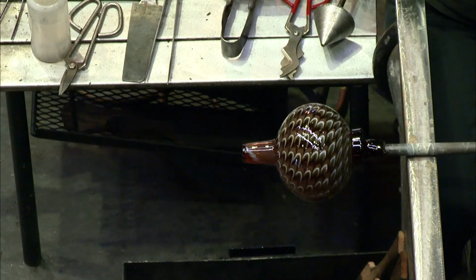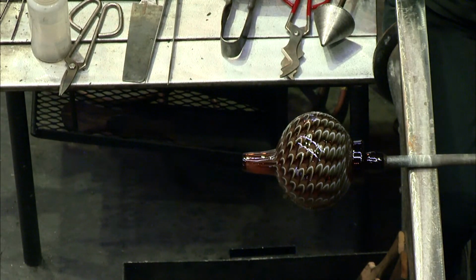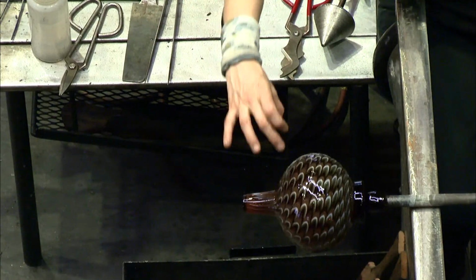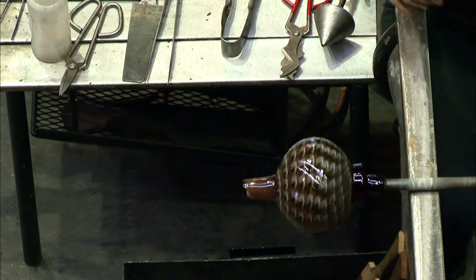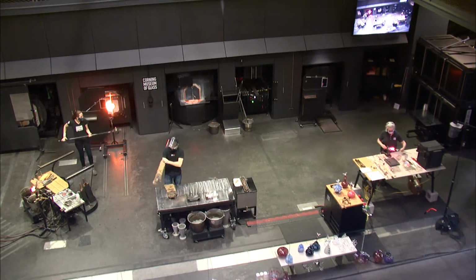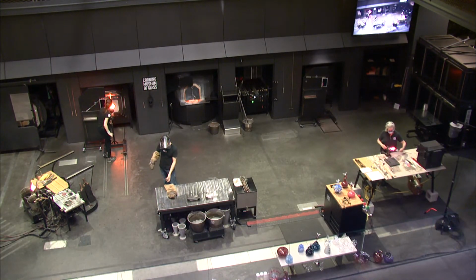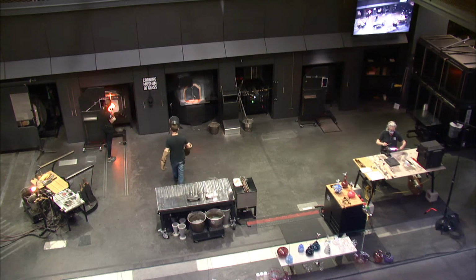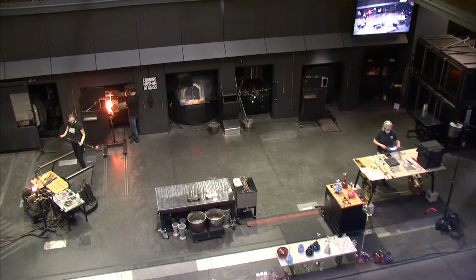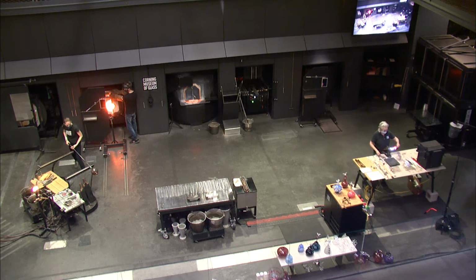All right, so there's our bottle. You can see all that overlap, got all three colors evident in it, and then that little bit of whoop flame at the top. So we're going to put this away into our annealing oven. We do need to cool this glass slowly under controlled conditions. So this will be an overnight cycle. It's not that thick. If it was really thick, we'd need to anneal it even longer.